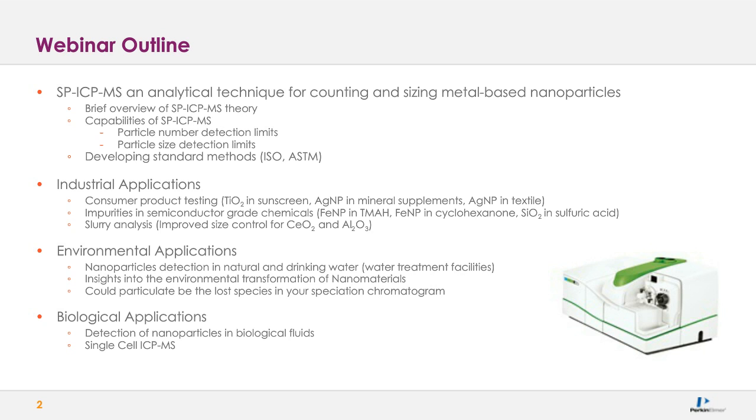We're going to talk a little bit about the industrial applications. I've selected three of the newest topics, looking at analyzing consumer products for nanomaterials. I'm also going to be looking at impurities in semiconductor grade chemicals and touch a little bit on how we can use this technology to improve slurry analysis when it comes to the semicon market.